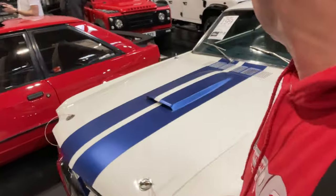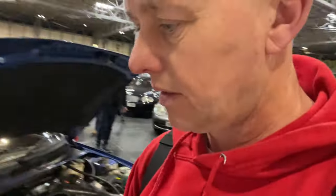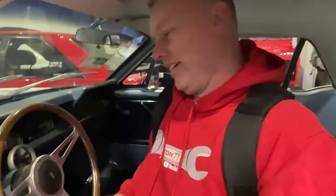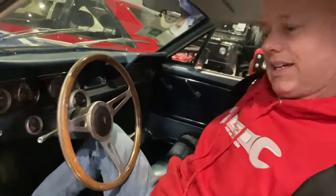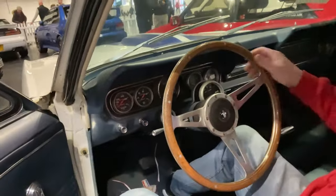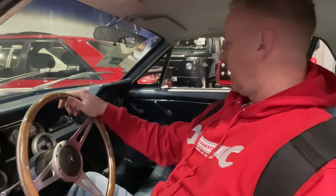Mustang. Left hooker. Oh, look at this, Simpson harnesses. Oh, got my bag on. Oh, automatic American, the old Yankee muscle car. Oh, look at the dials in this. Oh, this is awesome inside. It's a cracking bit of kit.